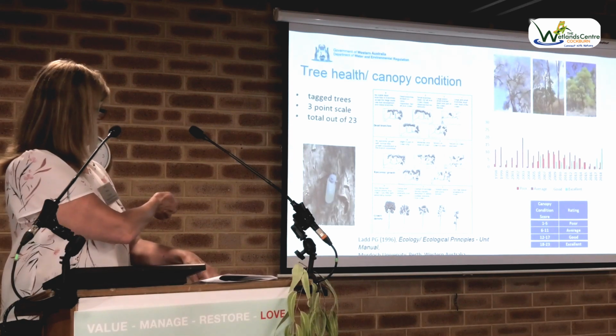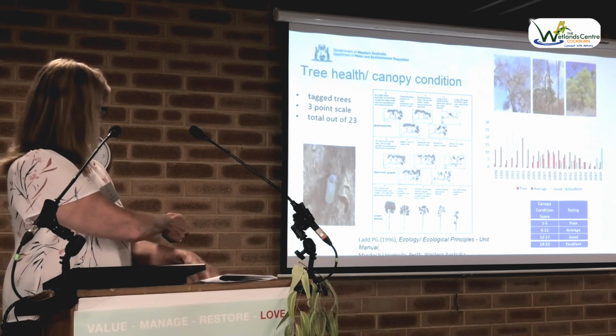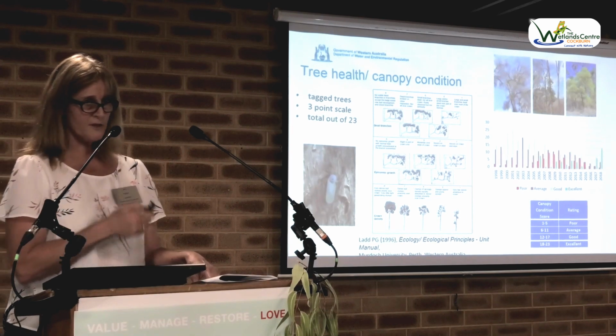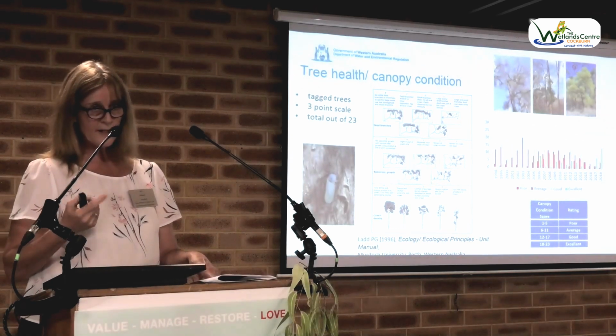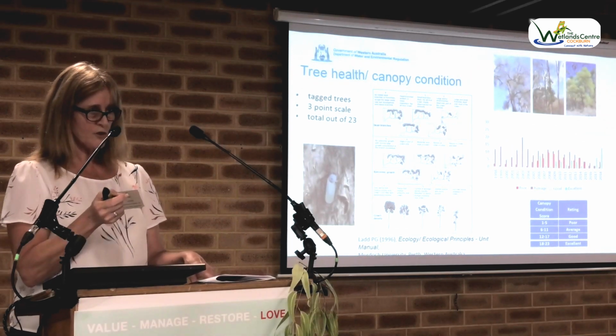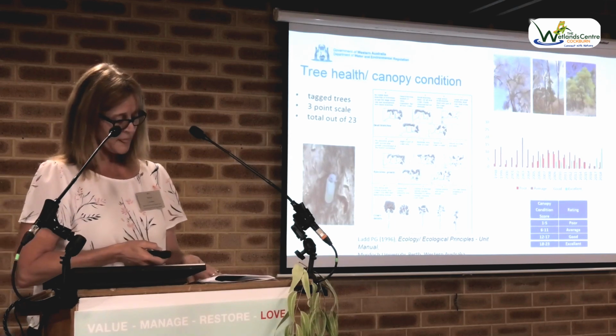So the tree in the middle there would score a 1 because it's pretty much all epicormic growth. When trees are obviously resprouting after fire, they're either excluded or we score them a standard 3 across the board, so we know what we're about.